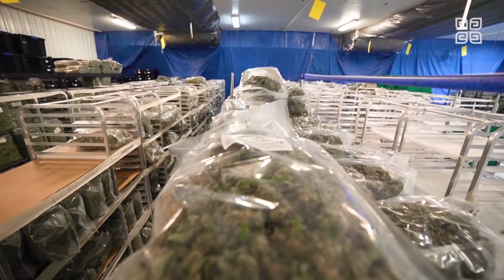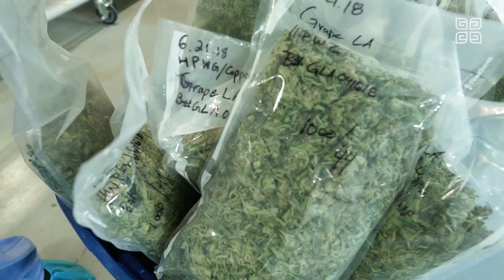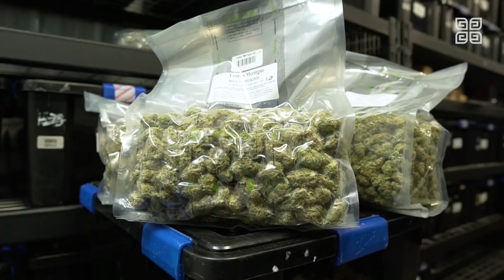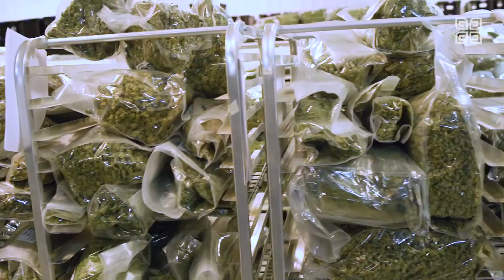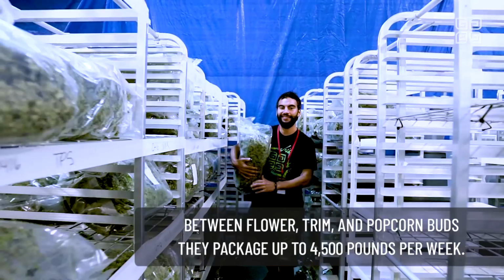So I've stumbled my way into the packaging department, and I met up here with Ivan. Tell us a little bit about it. You're running this department, maybe among others, you were saying? I'm the processing manager for everything that comes in from harvesting. As soon as harvesting comes in, I'm in charge of all operations. And right now we're ramping up to those 500 pounds. We're anywhere from 200 to 300 pounds a week. Trim alone, we can package up to 300 to 400 pounds a day. Wow. And popcorn, we can do anywhere from 100 to 200 pounds a day.